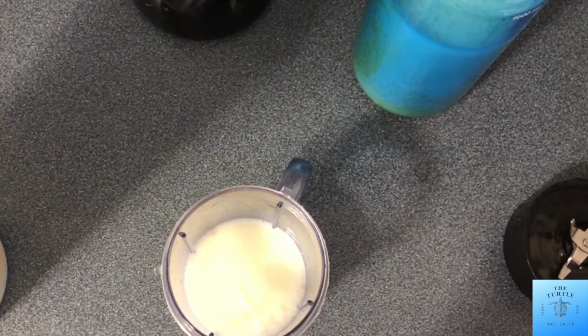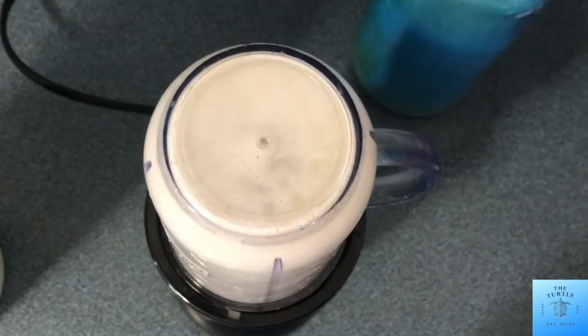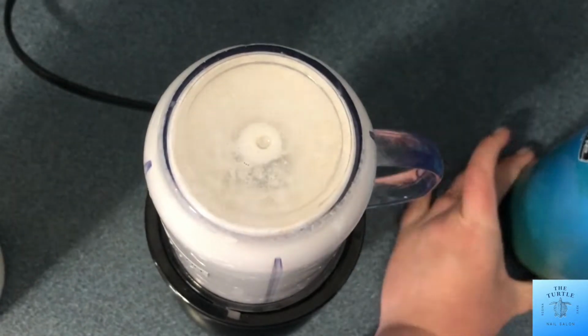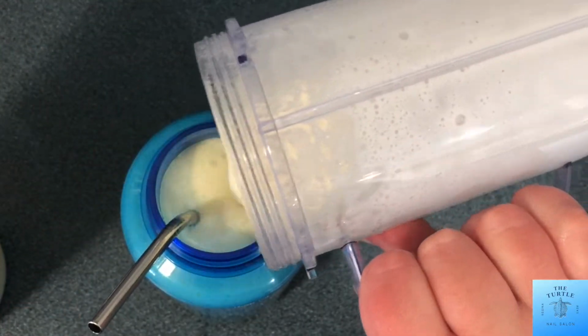Just because I find that it really holds me over through the day. And I just drink this throughout the day. I don't drink it all at once. And it's so creamy and so frothy and it tastes like creamsicle. It's amazing.